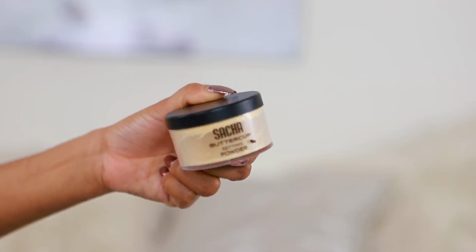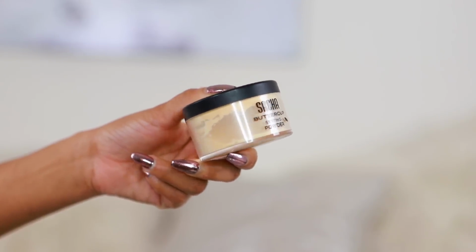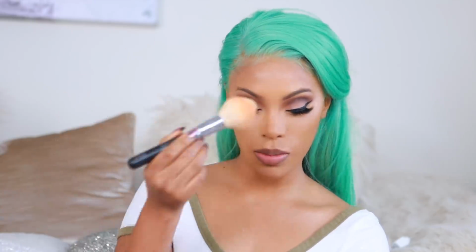Now I'm gonna go ahead and set my face. I'm using my favorite setting powder. This is the Sacha Buttercup setting powder in the shade Buttercup Light. And I'm just using my Zoeva brush. This is the face definer brush. This is actually a contour brush. And I'm just gonna apply this all over my face.